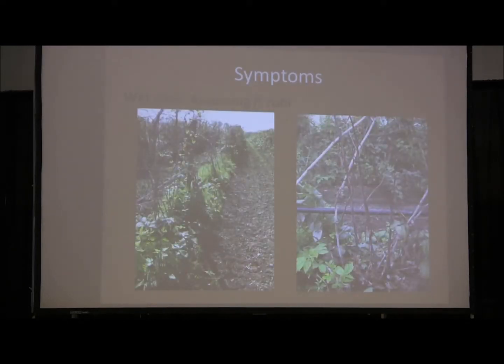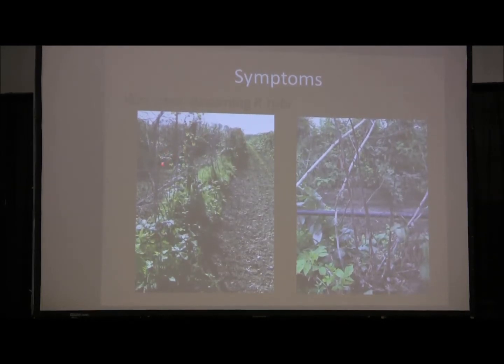We avoided fields. Now we get to the pretty picture part. This is a great field showing Phytophthora rubi. You have a long row of almost all dead plants. All of this weed mass down here, almost all of it is horsetail. That's telling me this is a very wet site.